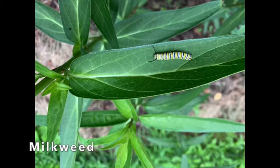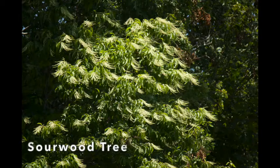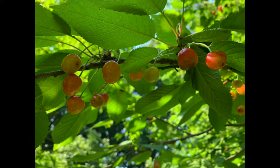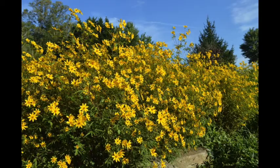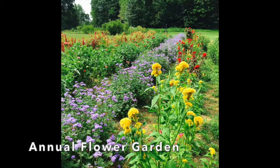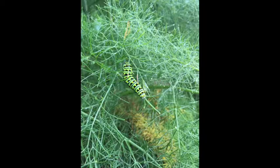Some of these native trees that help our bees and pollinators are poplars, sourwoods, persimmons, wild cherries, serviceberry, and many others. Minglewood continues to keep a buffer of native grasses and flowers on the edges of our farming areas to provide habitat. The preserve also grows an annual flower pollinator garden. We also have many perennials and herbs that our pollinators use for food and habitat also.